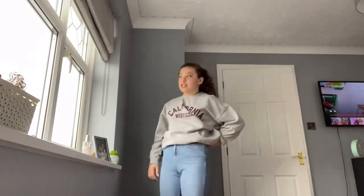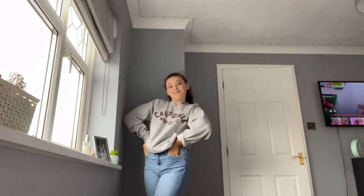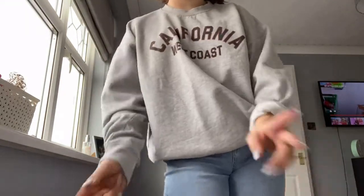It's nice, but it's something that I would wear on a daily basis, not really for an Instagram photo. But it is cute, and yeah. So yeah, this is outfit one. I don't love it. I don't hate it. Well, actually, no, I do love this jumper. It's my favourite jumper. But yeah.